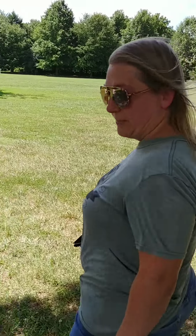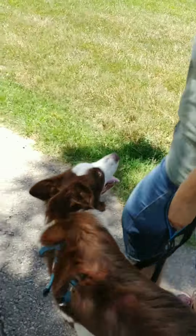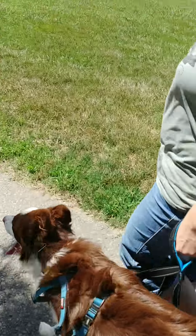Right now you can see that he's paying attention. He has his ears back. He's just enjoying the walk. As soon as his ears go to the ground, he starts scanning and looking for something to get excited about, and I make a correction.